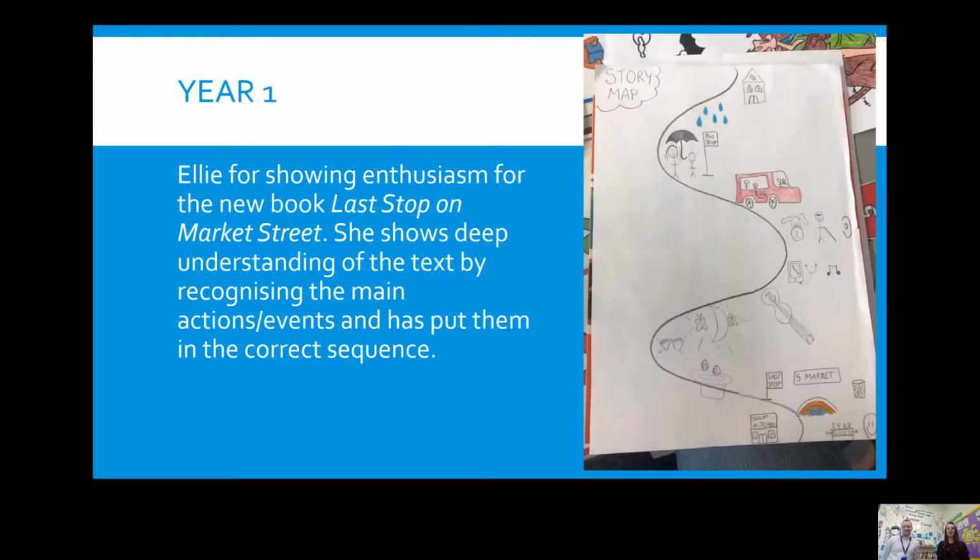So on to year one, and in year one they have started a new book over the last few weeks called Last Stop on Market Street. And Miss Lopez has selected Ellie because Ellie has shown great enthusiasm towards this new book. She has a great understanding of the text and recognises the main actions and events, and has managed to put them into a correct sequence.